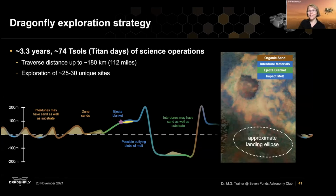The exploration strategy, again, is to go from where we land up towards the crater. While we do that, we transition over multiple of these types of environments that we're interested in. Again, that's the organic sands made of deposited organics, the ice bedrock, as well as places where there used to be melted liquid water.